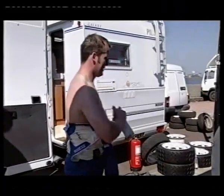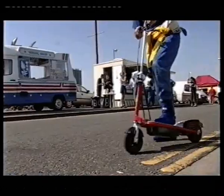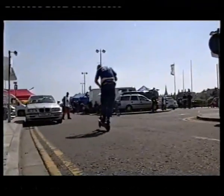Welcome back to part 2. Time now to head back to the Wirral for the closing stages of the Super 1600 class and to Steve Slater. For spectators at least, the new Brighton Promenade was proving the ideal location for the opening round of the Formula Rally Championship. For drivers and machinery though, it was proving a tougher test than it first appeared.